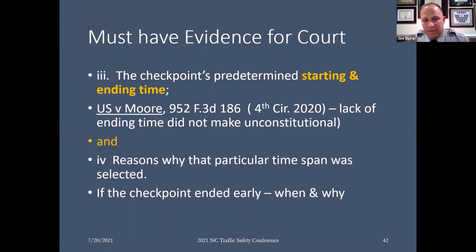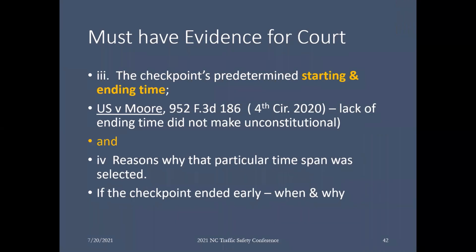And I've seen defense go down the rabbit hole. When was the ending time? You're supposed to know the ending time, whatever. And that could have been alleviated just by that officer bringing some kind of after action report that had that documentation on there. Again, you're probably not going to lose your case over something like that, but it just closes that door, so you're not on the stand answering a bunch of questions that are unnecessary. Yeah, absolutely.